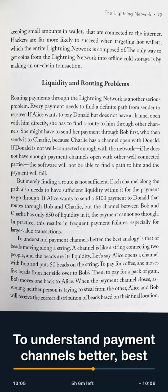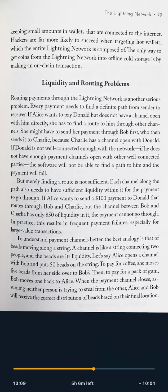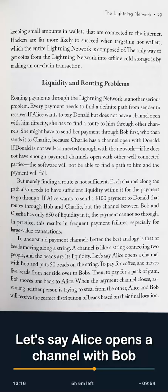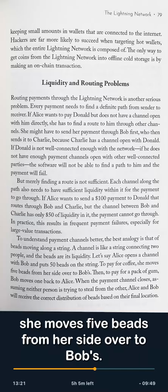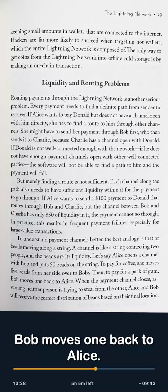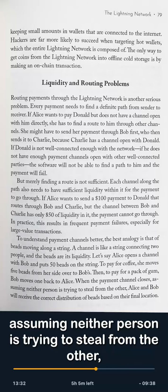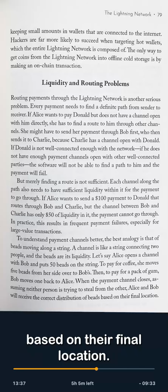To understand payment channels better, the best analogy is to that of beads moving along a string. A channel is like a string connecting two people, and the beads are its liquidity. Let's say Alice opens a channel with Bob and puts 50 beads on the string. To pay for coffee, she moves 5 beads from her side over to Bob's. Then to pay for a pack of gum, Bob moves 1 back to Alice. When the payment channel closes, assuming neither person is trying to steal from the other, Alice and Bob will receive the correct distribution of beads based on their final location.